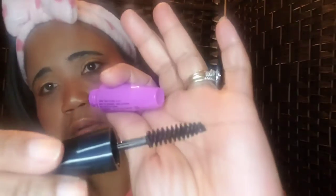So the next item that I'm going to be putting on is this LA Full Big Lash. Got this at Dollar Tree for $1. See, here's the wand. Yeah, nice. I'm gonna see if it's gonna mess my lashes or what. Made a little natural, but it will work.